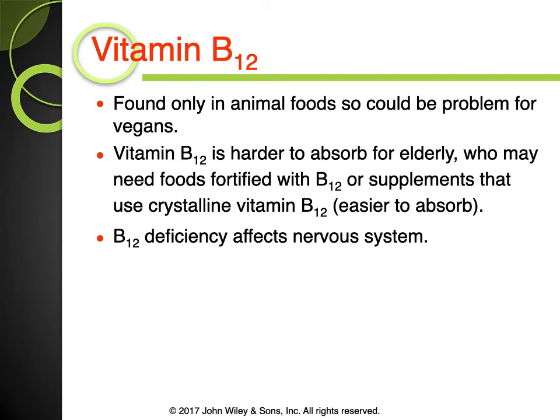So B12, for the test, I want you to remember this first bullet point, found only in animal foods. So this could be a problem for vegans. So I want you to remember that first bullet point specifically for the next test, test number 2. Everything that we're going over in this chapter will not appear on test 1, it will appear on test 2. So again, I want you to remember that vitamin B12 is found in animal foods, and that vegans are at risk for becoming deficient in vitamin B12.